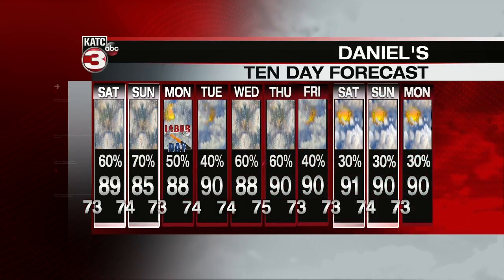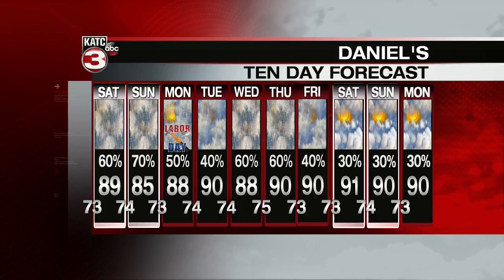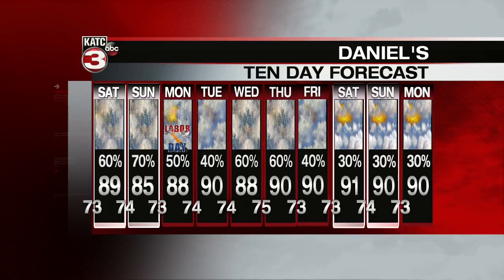Get ready for another round of rainfall Wednesday, Thursday, I think, of next week. Seasonal tides will be higher, maybe a little bit gusty. We'll keep an eye on the tropics.